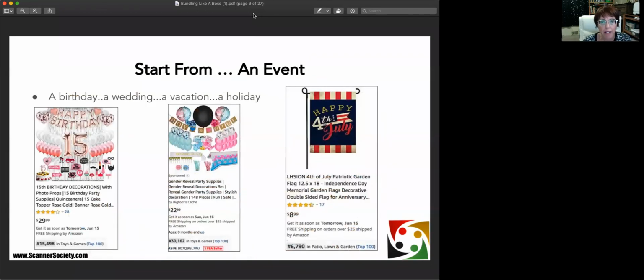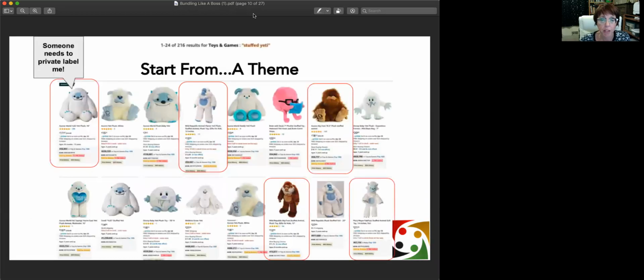You can start from an event: a birthday, a wedding, a vacation, a holiday. These are all things people have celebrations for, and it can be a great way to put together products that customers want. Party supply bundles and other decoration style bundles can be a great way, especially if you're arbitraging, to get started with bundles. As you can see, there are some very popular ones here that are doing very well. So you can start from a theme. In this case, the theme I used was a stuffed Yeti.